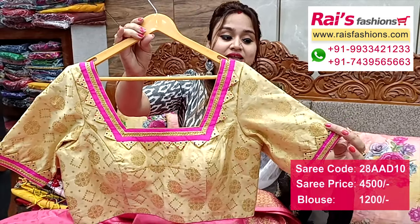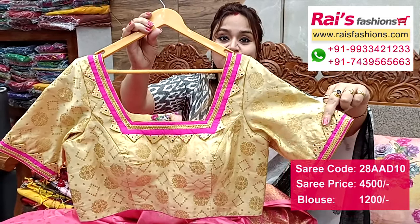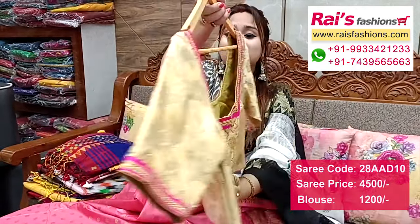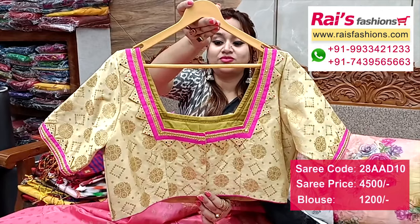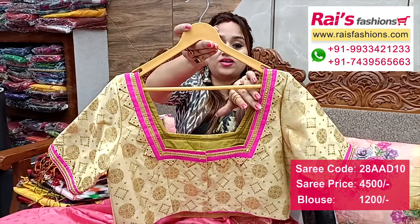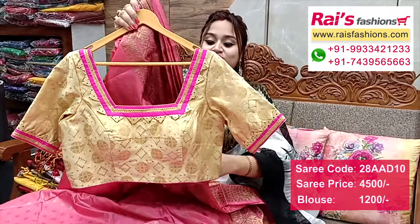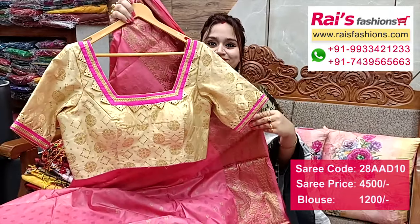This one is sleeves design, sleeves beautiful design work, and neck portions also same design work, very bright one. This one is back portion, beautiful lace border design work, very nice one, and this one is front portion, so back open, and this one is front based for your party wear.